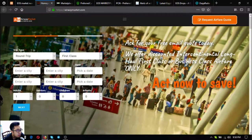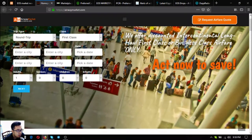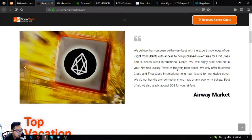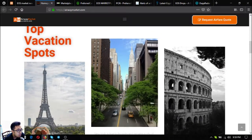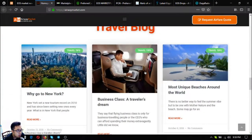The first website that I'm going to share with you is airfaremarket.com. This website is where you can exchange your EOS for airfare. As you can see, you can buy discounted tickets here for up to 70% off. All you have to do is fill out the form, click airfare code, or contact them at the contact info. The next section is where you can see the statement that they accept EOS as payment.